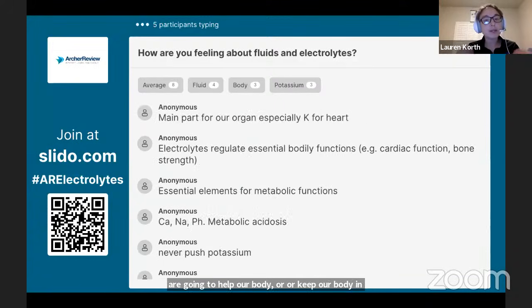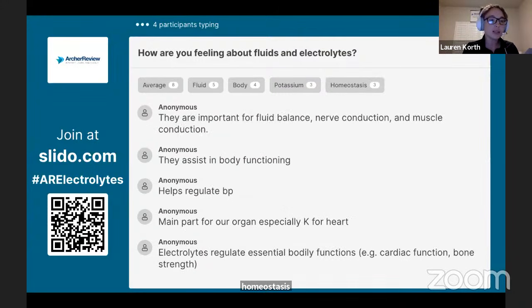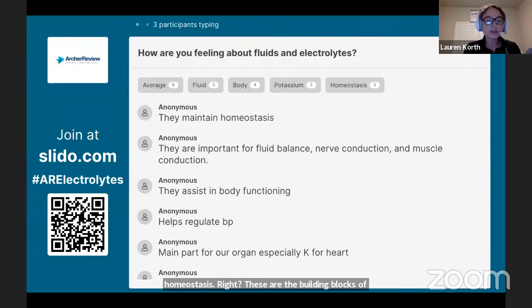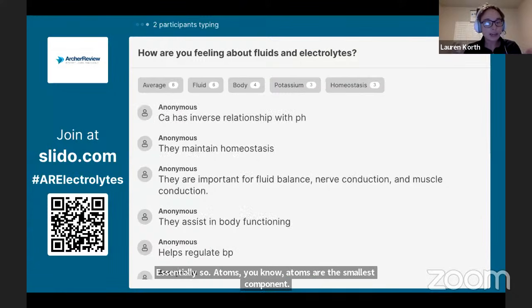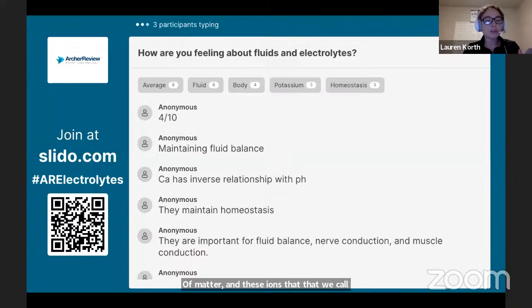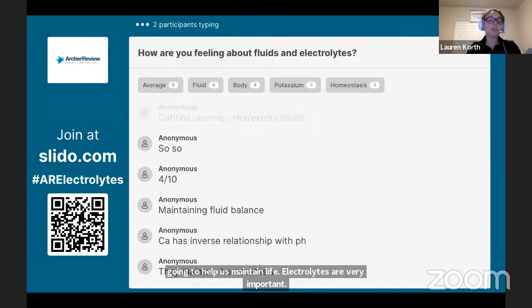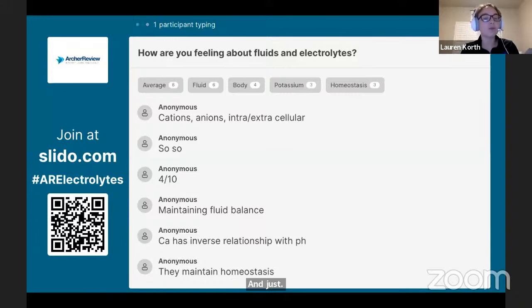These are the building blocks of life, essentially. So atoms are the smallest component of matter, and these ions that we call electrolytes, when we talk about them in large amounts in the body, are going to regulate everything from our fluid balance to muscular control. All of those things are going to help us maintain life. Electrolytes are very, very important in maintaining life and just the world in general.